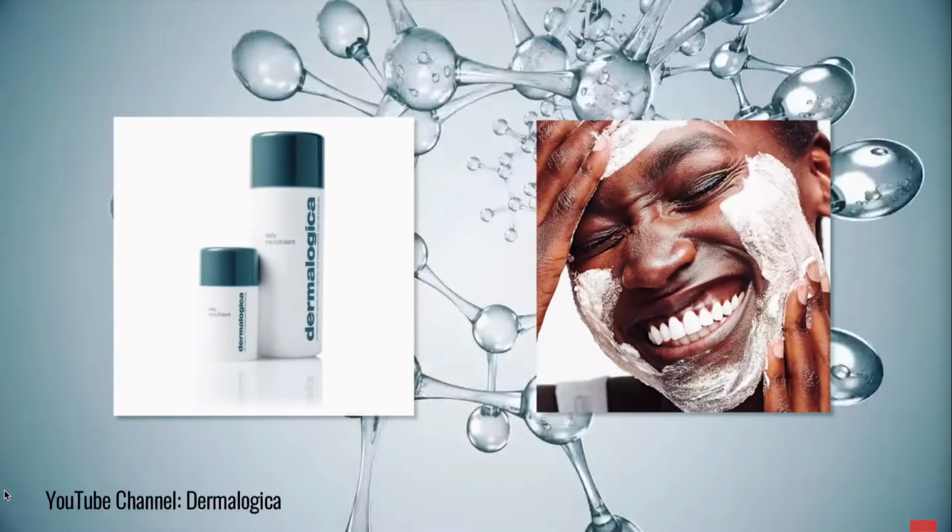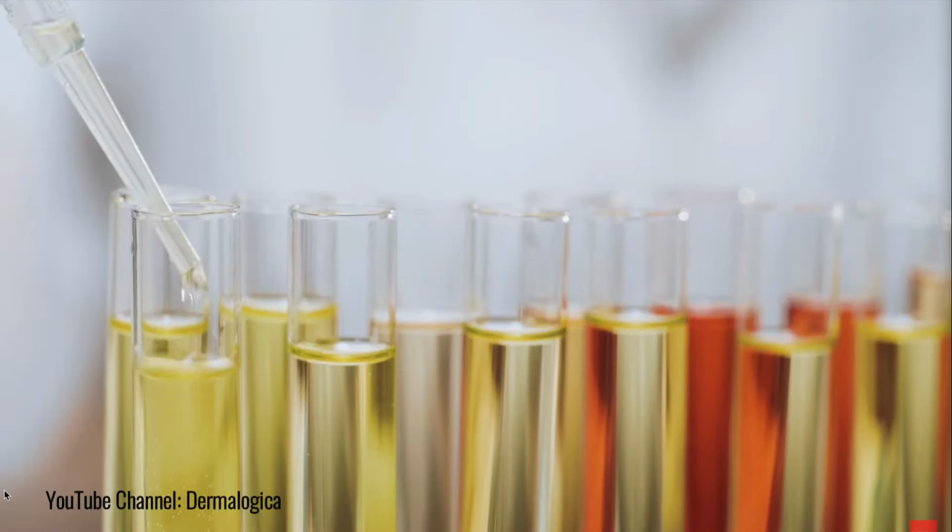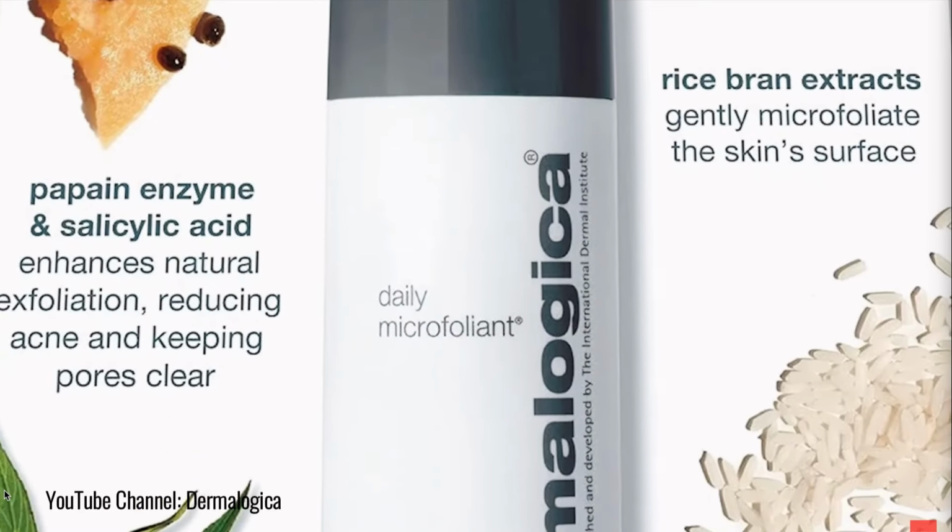The reason that I like the Daily Microfoliant though is because it's for every single skin type. Like you can use it if you're oily, dry, combination. Daily Microfoliant's the way to go. It is a brightening rice-based powder exfoliant, and it activates upon contact with water. So it has salicylic acid and rice enzymes to polish and perfect the skin.